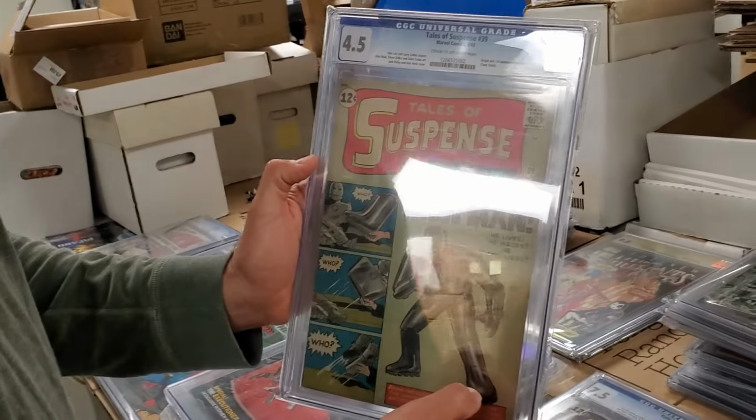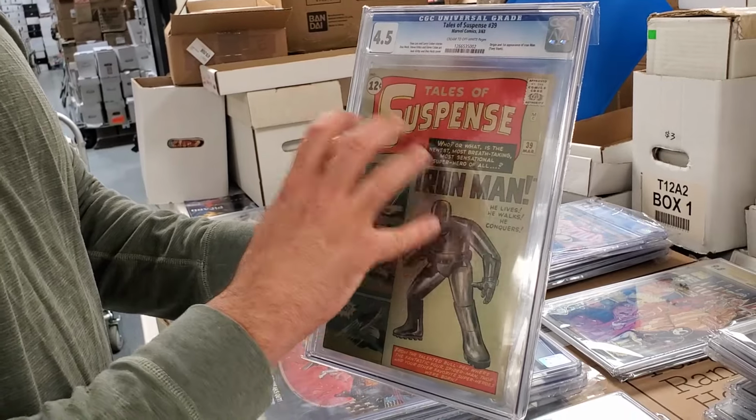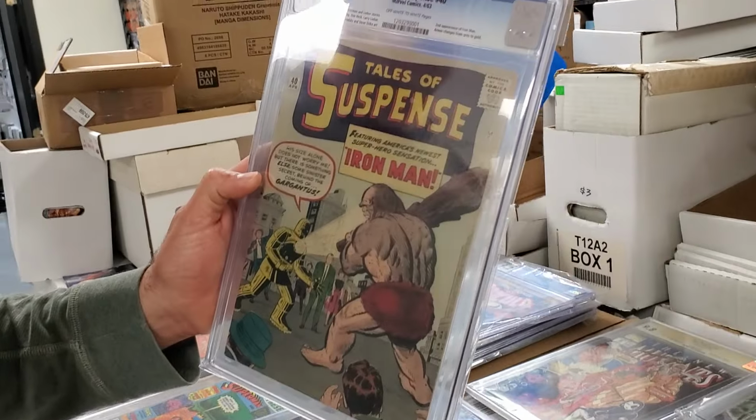Tales of Suspense 39, 4.5. Really nice color. Cream to off-white. Not bad. Great deep colors. This is a great copy, 4.5. And then we got number 40 in a 7.5. Second Iron Man.